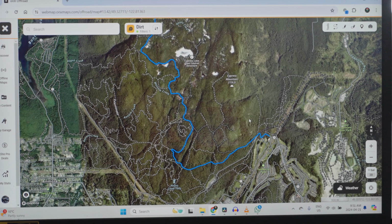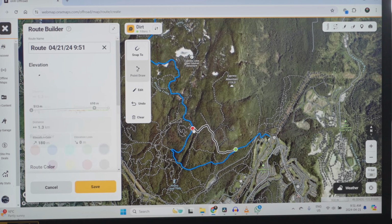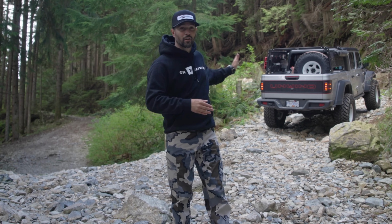So if I were to map it out, very simple. Over here it says build route. We're just going to get going with the trip. And then you can just simply draw over it, or you don't even have to do that. You just go from one point to the other point, and it'll map it out for you. That's that. You can save it. I'm not gonna save it. I'm actually gonna breadcrumb it. I don't know how that's gonna work. And now we're here. We're gonna go the hard way.